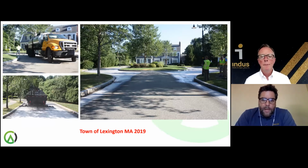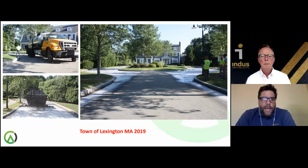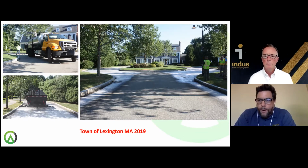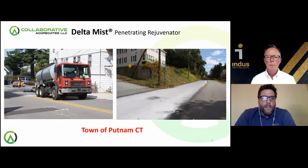Proud to be part of the Town of Lexington's Pavement Preservation program and a trusted tool for their award-winning program. As you can see in residential neighborhoods, we take great care in using wands, hand wands. A driver's favorite tool is the hand wand on their spreader truck. But we want to take great care in applying the right amount of material down. I like to say that the right amount of material is perfect. This is not a case of more is better. And so understanding the application rates and applying that is imperative. Town of Putnam, Connecticut, again, great project with that town.